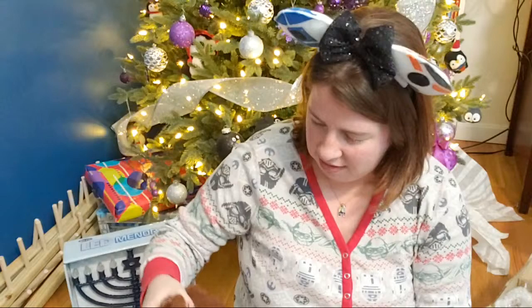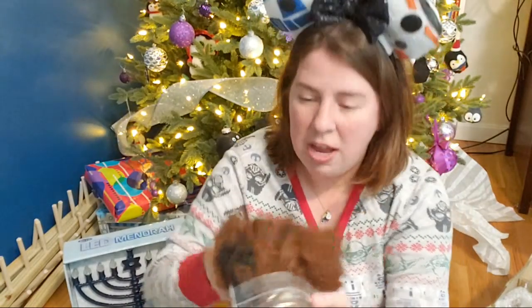You can smell the oil still on here. I've never dealt with fleece, but it smells like clean alpaca. This is awesome. Oh my gosh, look at these colors. I mean, it's so chewy.